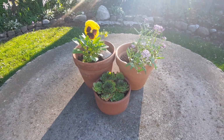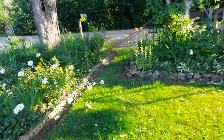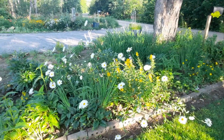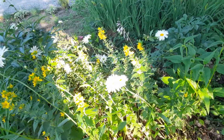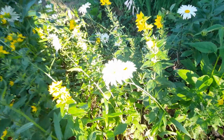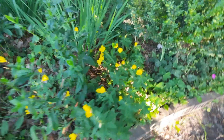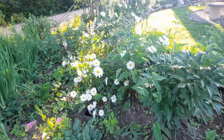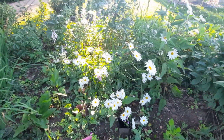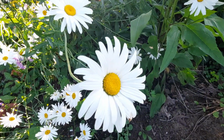Oh, over here, the daisies are all over the place. As I said, you guys, we were away for a week, so the garden needs some attention. Daisies all on the ground. I need to do something about them tomorrow.